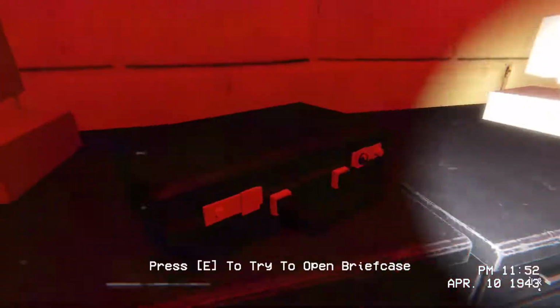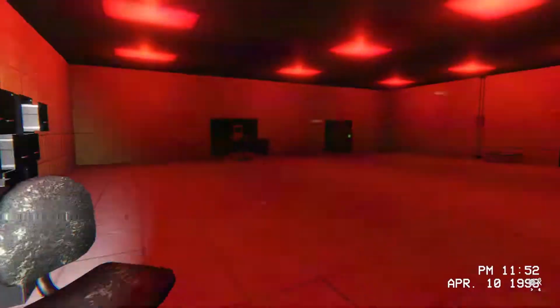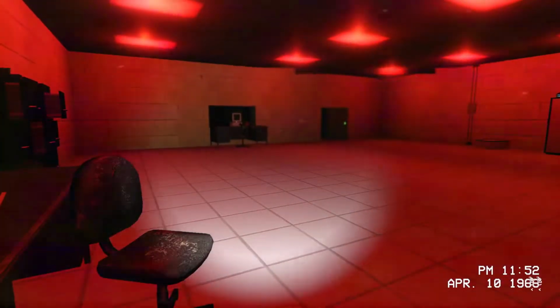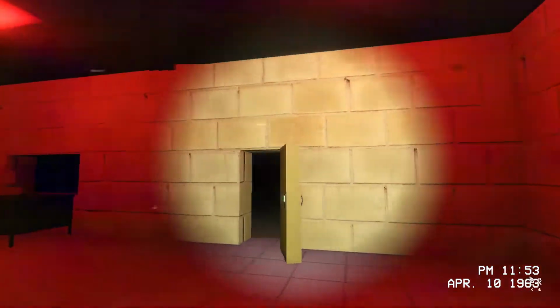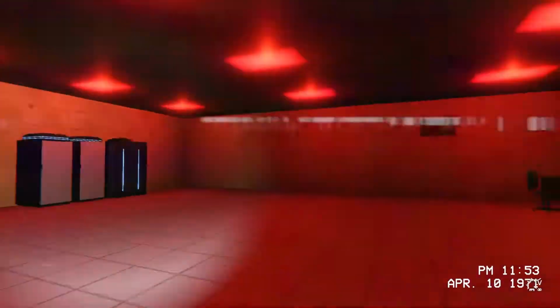Oh. Try to open briefcase. What? Good try. Yeah, I'm pressing E. I'm trying to open it. It says to try to open briefcase. Yeah, I'm trying. What's in the briefcase? What's in the box? Yo, can I close the door? Can I lock it off? Still?